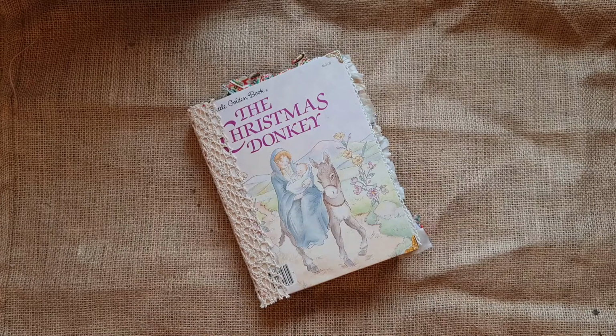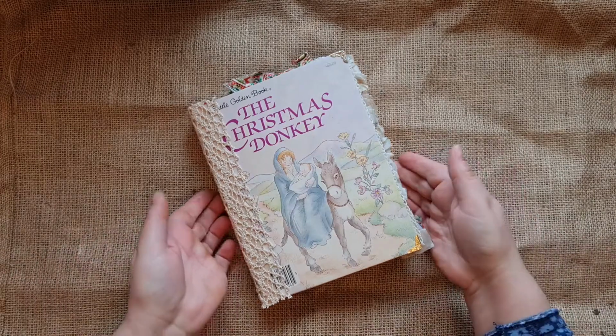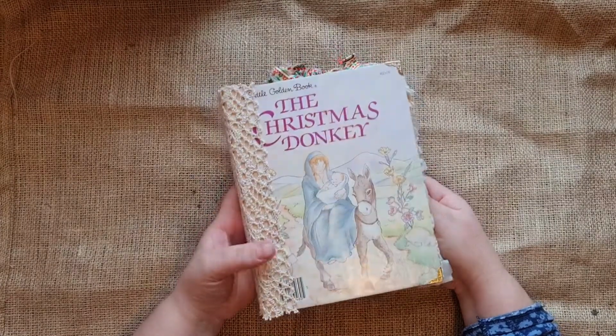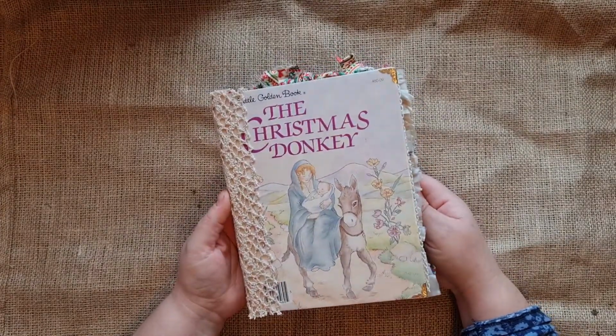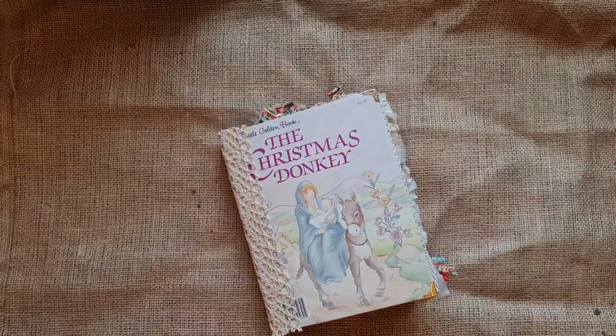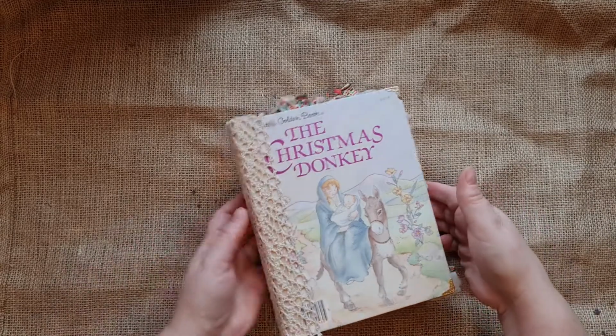I'm here today with another quick flip through of my last Christmas altered little golden book. It's the story of the Christmas donkey. It's one of my favourite stories around Christmas. I love the little donkey song. It's been known to make me cry, but I am quite soppy. So here is just a quick flip through for you.